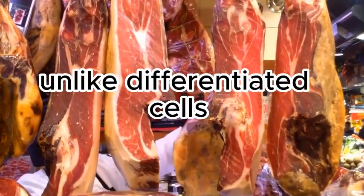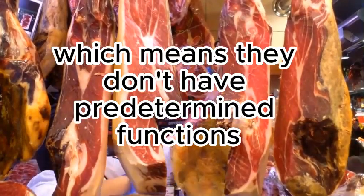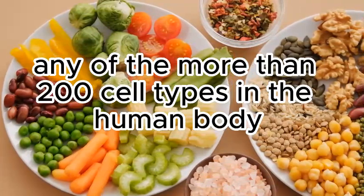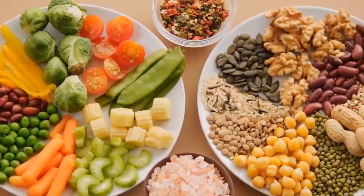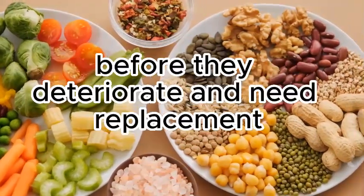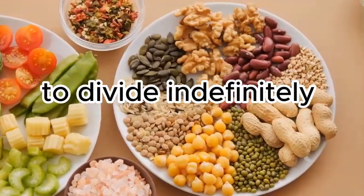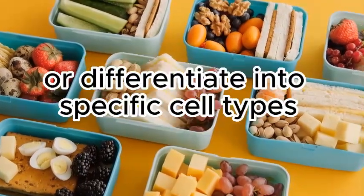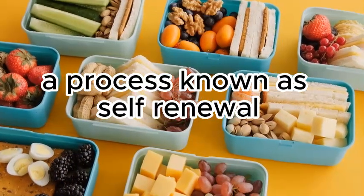Introducing stem cells. Unlike differentiated cells, stem cells are undifferentiated, which means they don't have predetermined functions. Instead, they can transform into any of the more than 200 cell types in the human body, depending on the body's needs. Furthermore, while most cells have a limited number of divisions before they deteriorate and need replacement, stem cells have the unique ability to divide indefinitely. They can also generate new stem cells or differentiate into specific cell types, a process known as self-renewal.